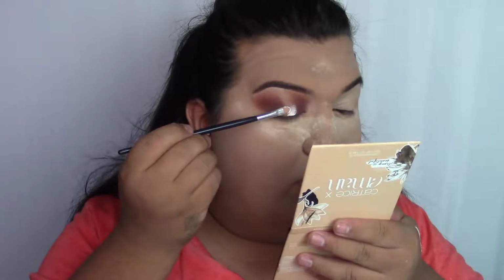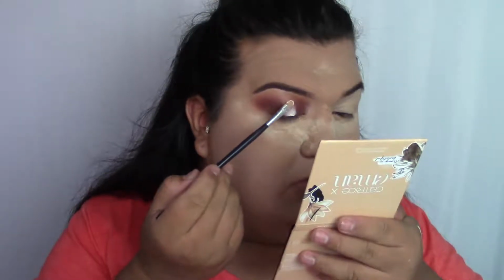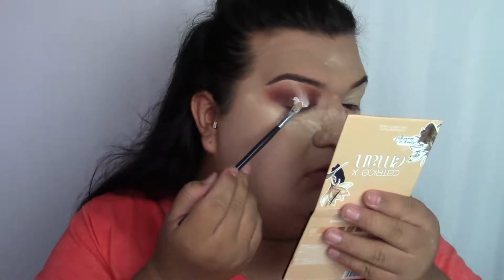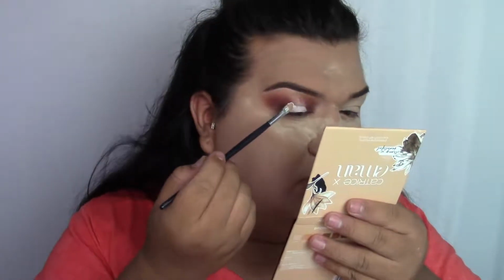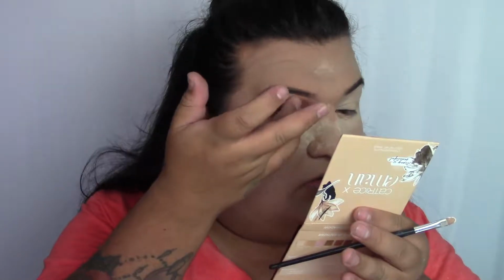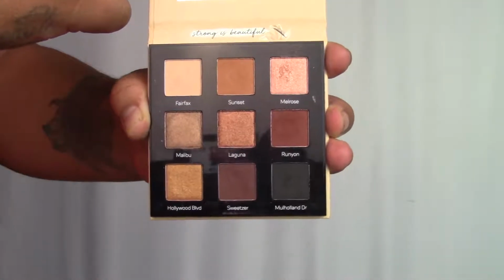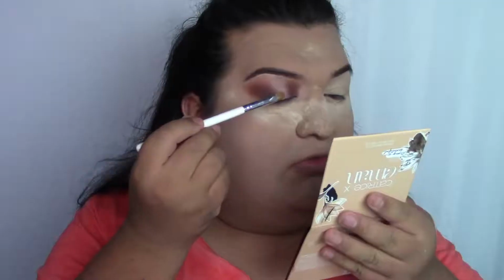Now I'm going to be applying a little bit of a white concealer. This is by ColourPop, which is their lightest shade. And I'm just going to be doing a center cut crease, not a cut crease, like a spotlight. Spotlight shimmer is when you go all the way to your brow bone. You don't stop at your crease. You do go all the way to your brow bone.